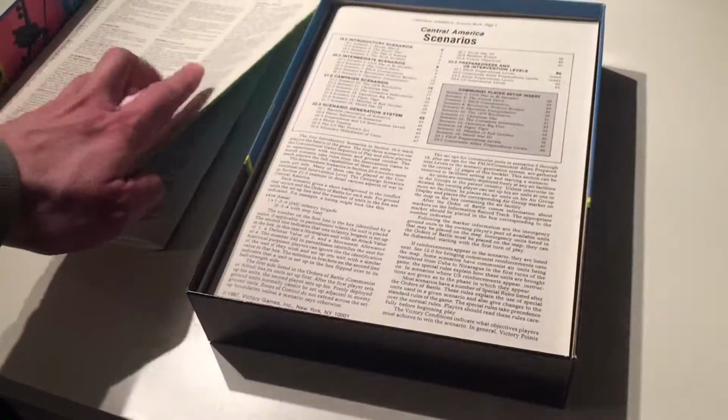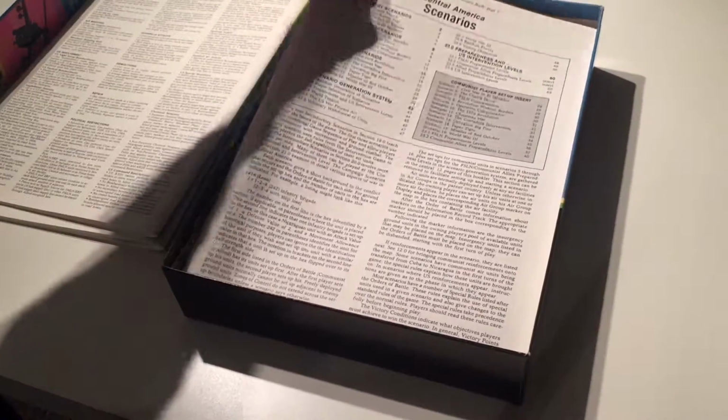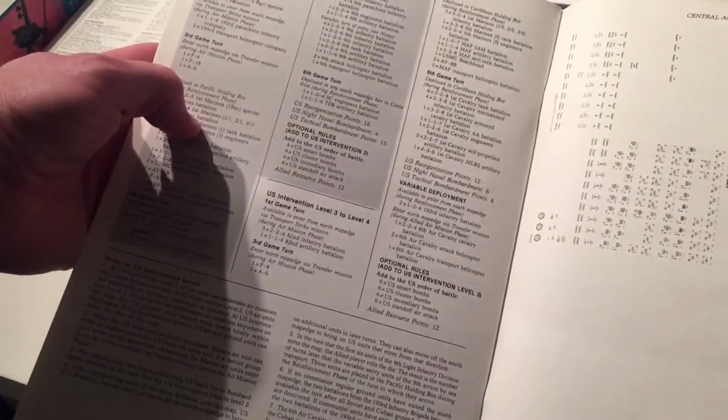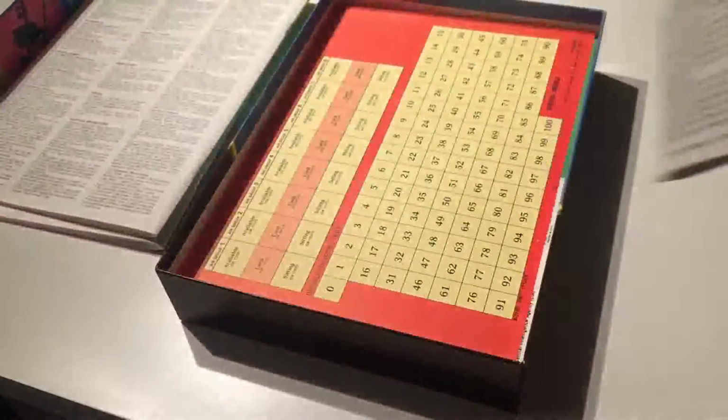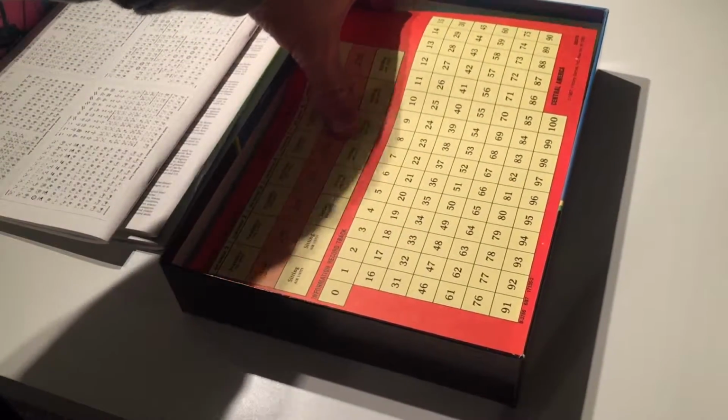Wow. Scenario book. Wow, another big, thick book. It's got the image of the counter manifest there on the back. 68-page scenario book. I did not realize this was going to be this intense. I guess that would be why the complexity was medium to high. Wow. Not messing around. Let's see what we have in the way of charts.